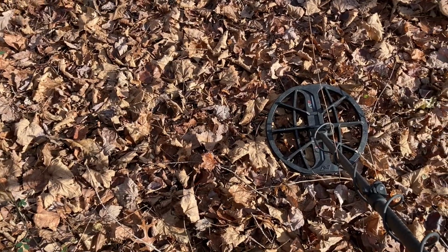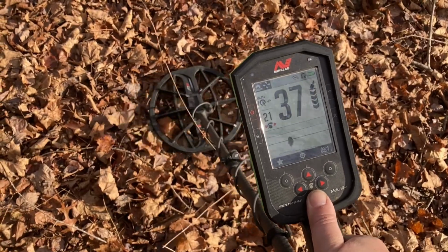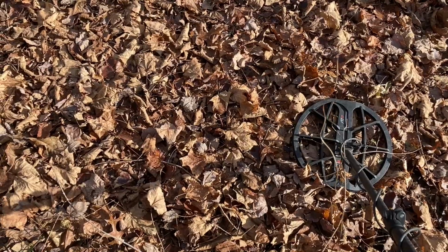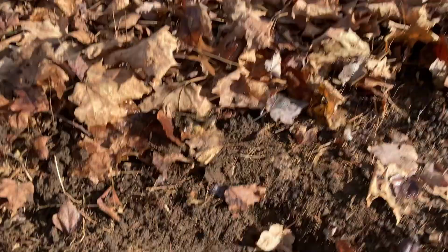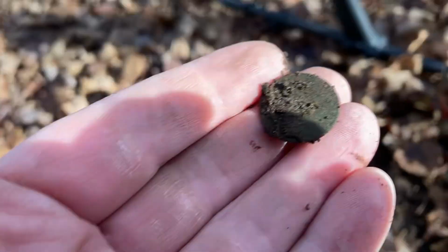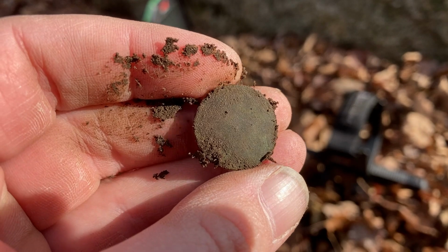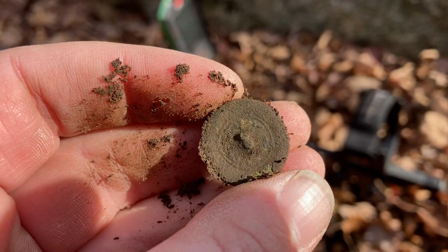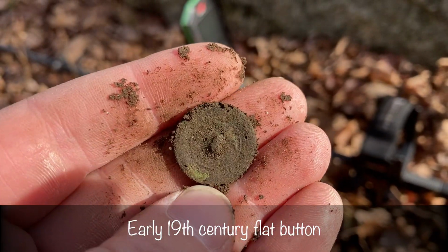Again, I hope you like buttons. I'm about 80% sure that's what that is. We'll take a look. Yep, something round anyway. I haven't picked it up at all. It's this little guy right here. Yep, I'm assuming. And yeah, again, early 1800s. Looks like there's a little eagle on there. That's kind of cool. I've dug these before.